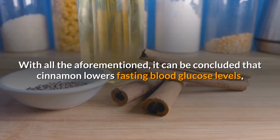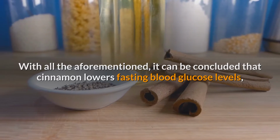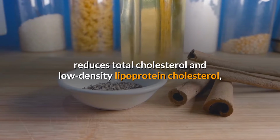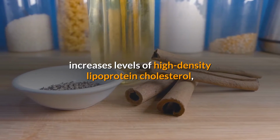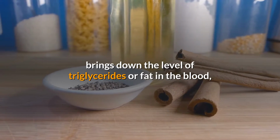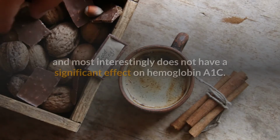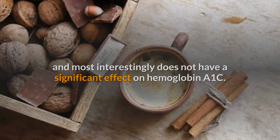With all the aforementioned, it can be concluded that cinnamon lowers fasting blood glucose levels, reduces total cholesterol and low-density lipoprotein cholesterol, increases levels of high-density lipoprotein cholesterol, brings down the level of triglycerides or fat in the blood, causes a rise in the level of insulin sensitivity, and most interestingly, does not have a significant effect on hemoglobin A1C.